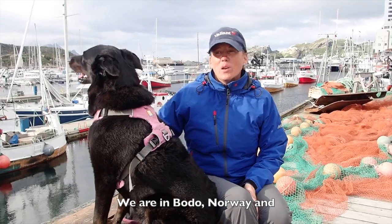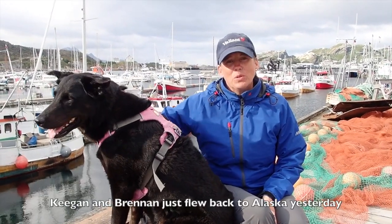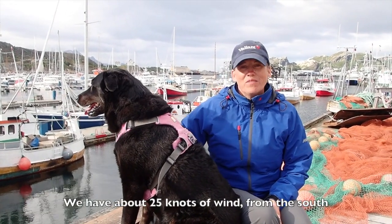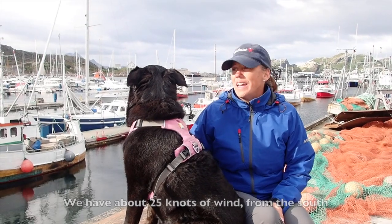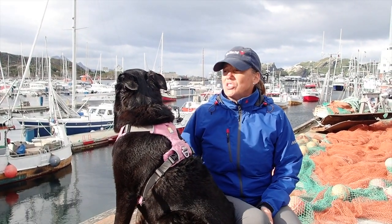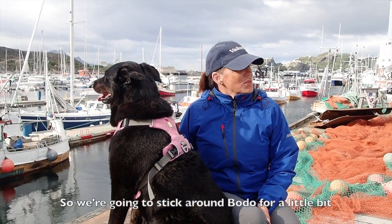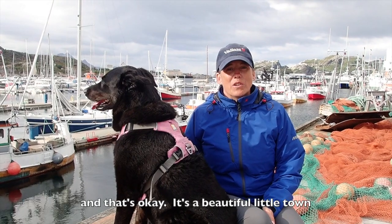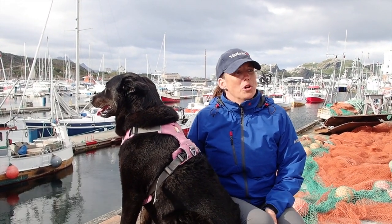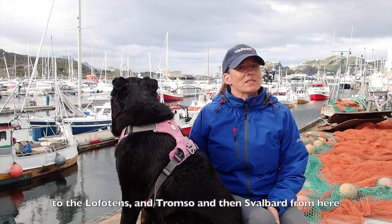We are in Bodø, Norway, and we arrived yesterday, and we have about 25 knots of wind from the south, and we are heading south after being in the Lofoten. So we're gonna stick around Bodø for a little bit, and that's okay. It's a little town where a lot of people change crew and where they start heading north to Lofoten, Tromsø, and then Svalbard from here.